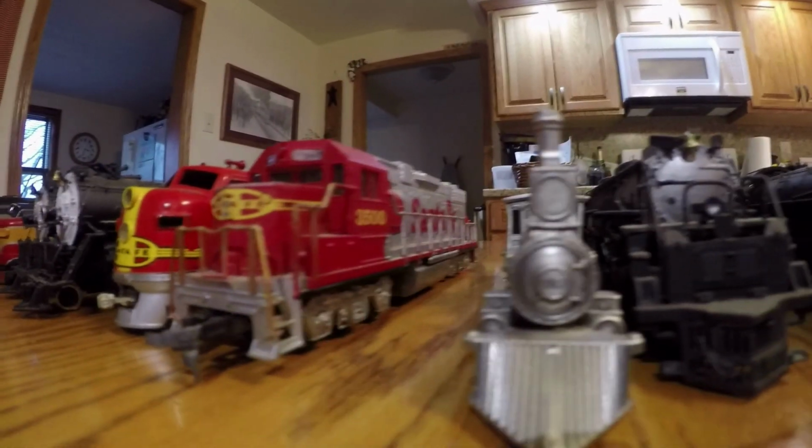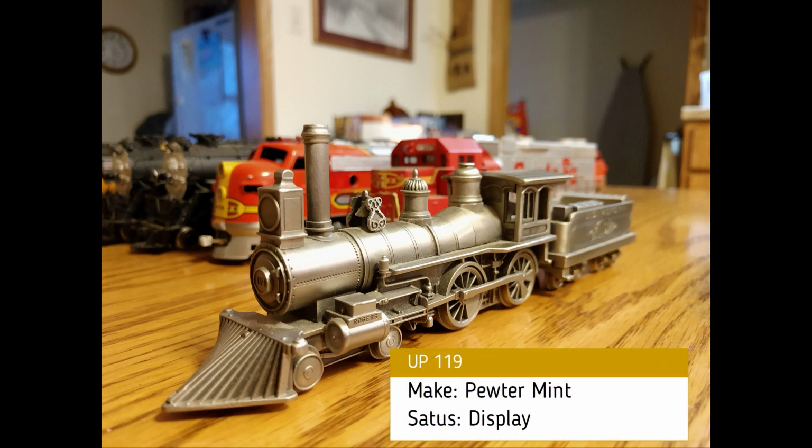Up next we have another pewter model, this being the famous Union Pacific 119 of Promontory fame.